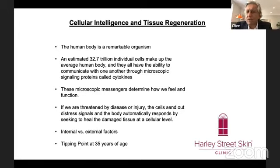But this has already been documented before under different terminologies, post-viral crises, sepsis, it's another name for the same sort of problem. So these microscopic messengers determine how we feel and how we function, how our bodies function. And they are determined by our genes. And if those genes are working properly, then we can heal ourselves.